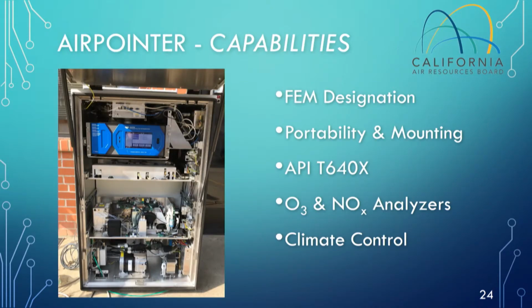So going over the AIRPOINTER, we're going to go over a few of the capabilities that it has. It does have an FEM designation, so it can be used for regulatory monitoring. One of the main selling points is the portability and mounting that it has. So obviously this thing can be transported all over the state and placed in many different locations for different reasons. In our AIRPOINTER, we have an API T640 as well as an ozone and NOx analyzer, also of which are API, but the insides of the AIRPOINTER can be changed to whatever your needs are.